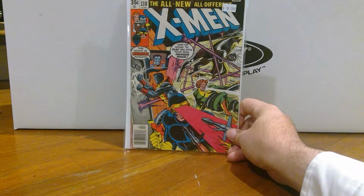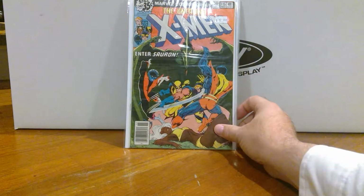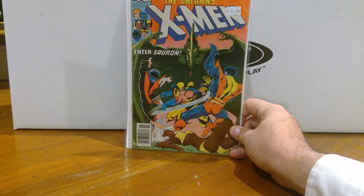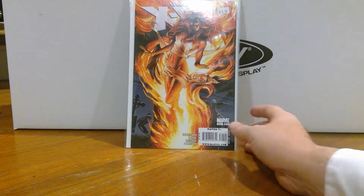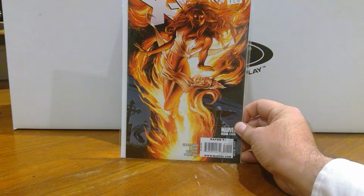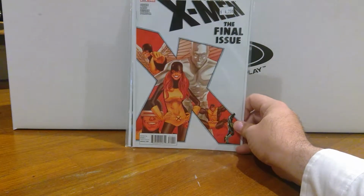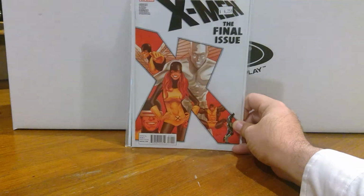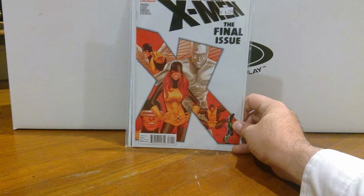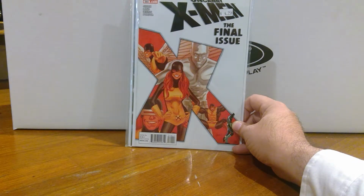X-Men number 110. 115. A little later issue, number 511. And then the final issue of Uncanny X-Men 544. So I need like 4 comics to have everything from Uncanny X-Men number 130 through 544.